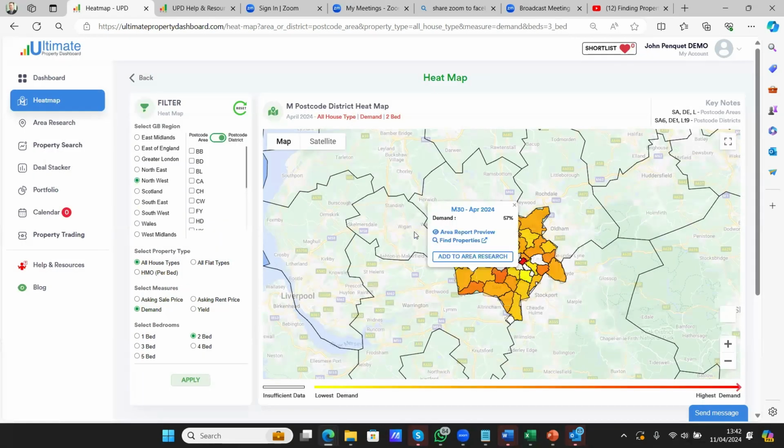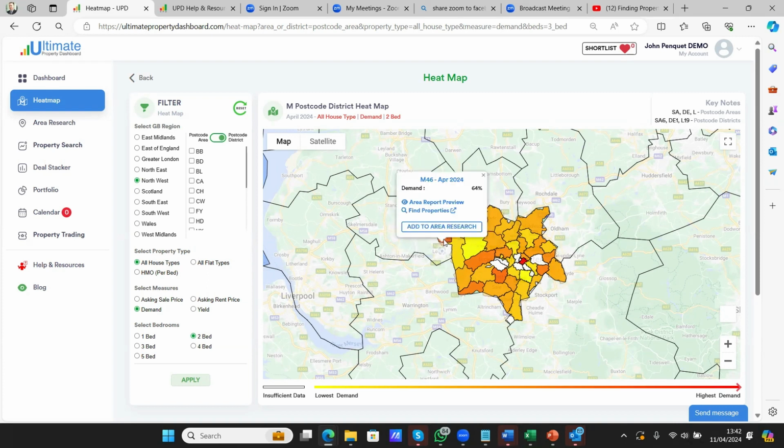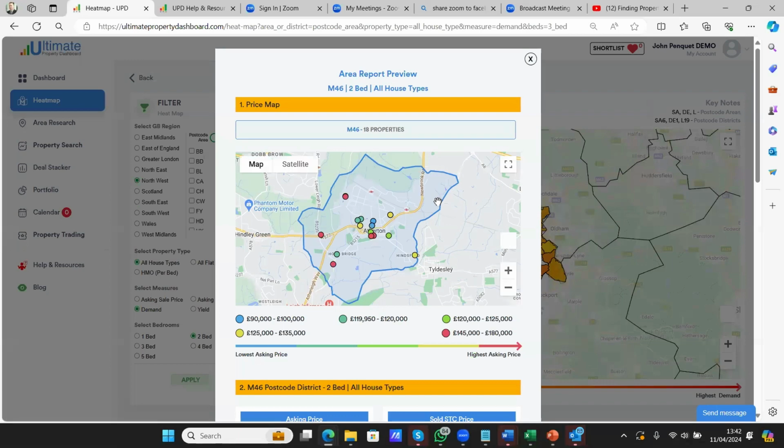But what about this little location up here? Where were we? This one here. All right, so we've got a location up here. You can see it's just on the outskirts there. It's M46, 64% turnover of stock or demand. Fabulous. Let's do an area report preview. All right, so there we go. So this is much more like it for me.